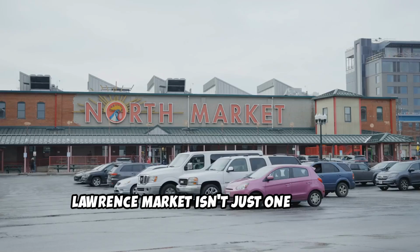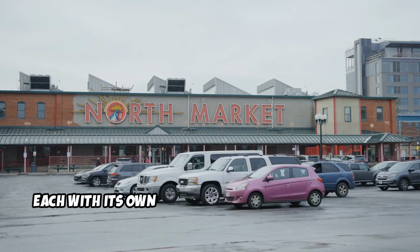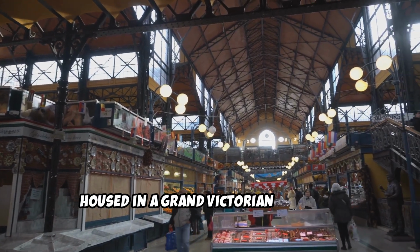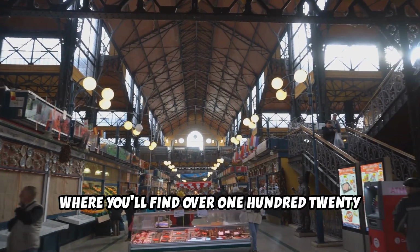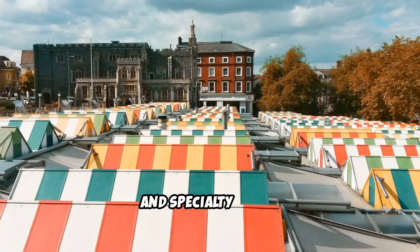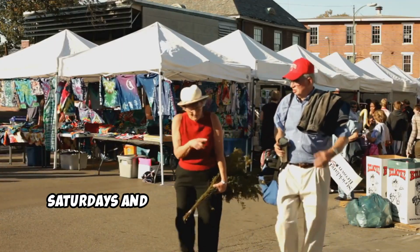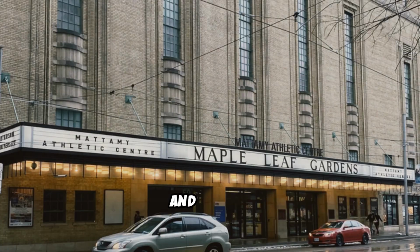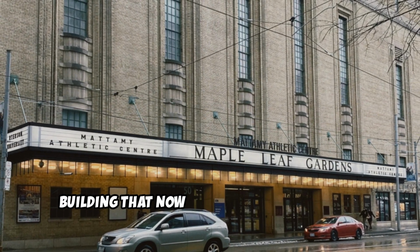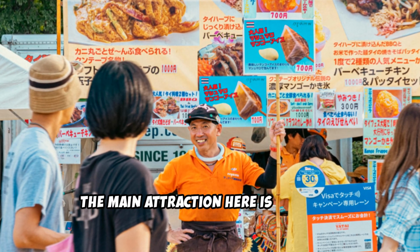Now, St. Lawrence Market isn't just one market, it's actually a complex of 3 historic buildings, each with its own unique character and offerings. There's the South Market, housed in a grand Victorian building where you'll find over 120 vendors selling everything from fresh produce and meats to baked goods, cheeses, and specialty foods. Then there's the North Market, which hosts a farmer's market on Saturdays and an antiques market on Sundays. And finally, there's St. Lawrence Hall, a beautifully restored 19th century building that now serves as an event space. But let's be real, folks, the main attraction here is the food.